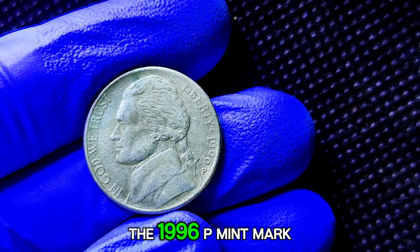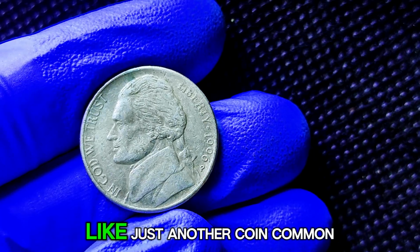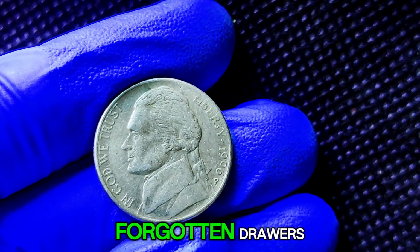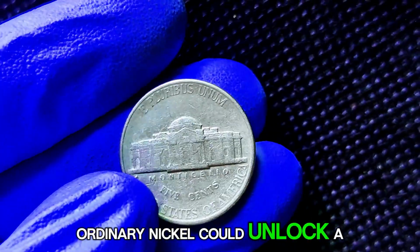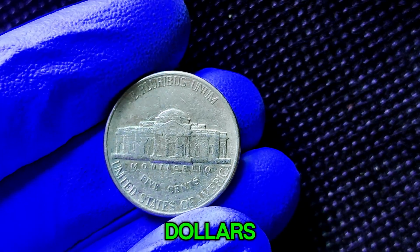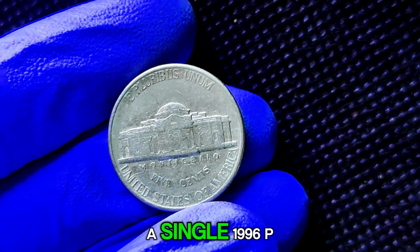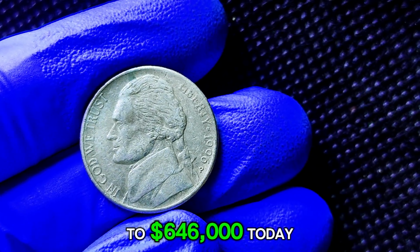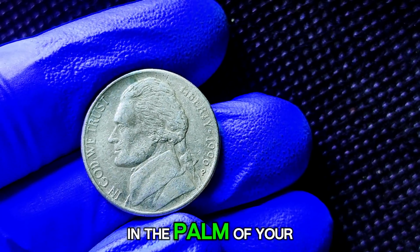The 1996 P mint mark nickel. At first glance, it looks like just another coin, common, overlooked, and tucked away in forgotten drawers. But what if I told you this ordinary nickel could unlock a fortune worth hundreds of thousands of dollars? Yes, you heard that right. A single 1996 P nickel could be worth up to $646,000 today. Could you imagine holding that kind of wealth in the palm of your hand?